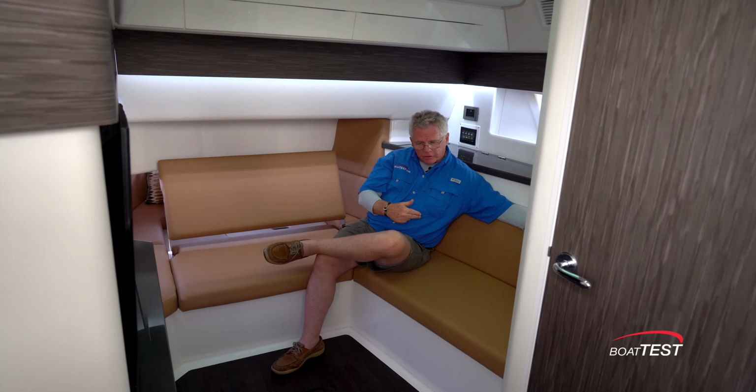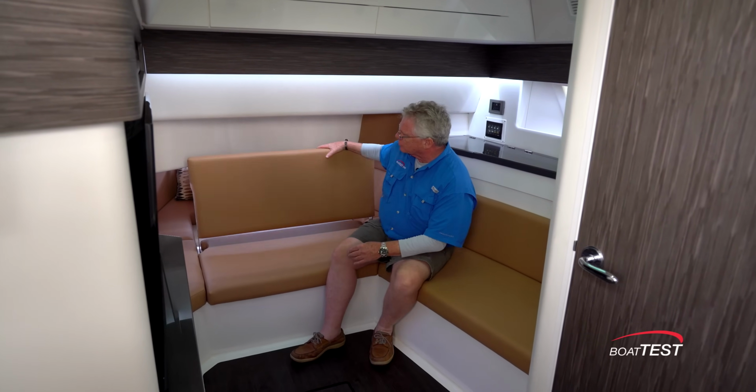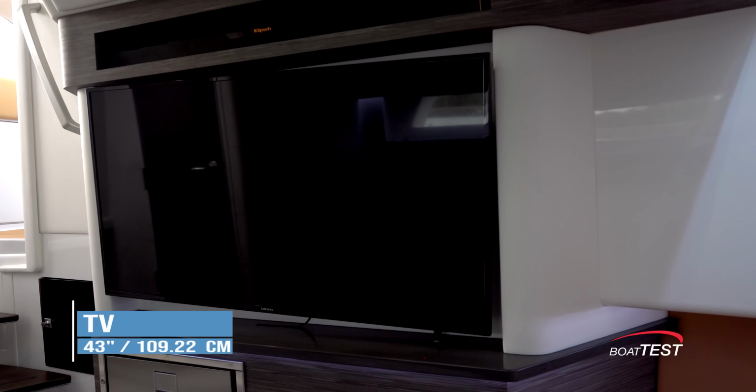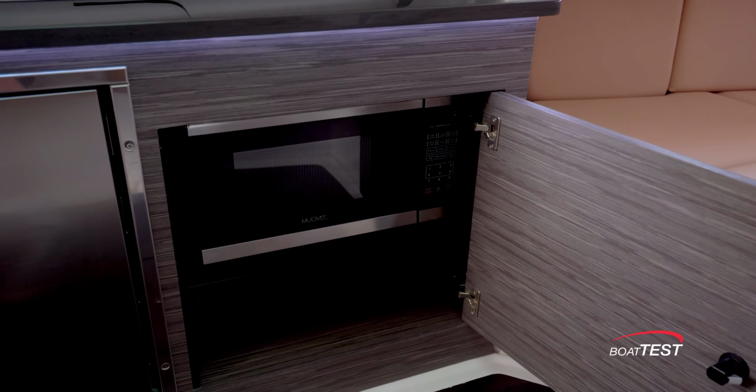It's a bench seat over to the starboard side, seating just ahead, and this has an adjustable seat back so we can put it down to form a berth 67 inches deep. There's a 43-inch TV to the port hand side, refrigerator, and then storage right alongside that includes a microwave oven.